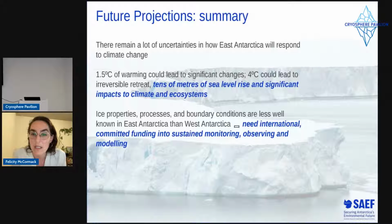But if we were to go beyond that to more extreme increases in temperature, we could see irreversible retreat in East Antarctica, leading to tens of meters of sea level rise, as Chris highlighted, is likely to have occurred during warmer periods in the past.